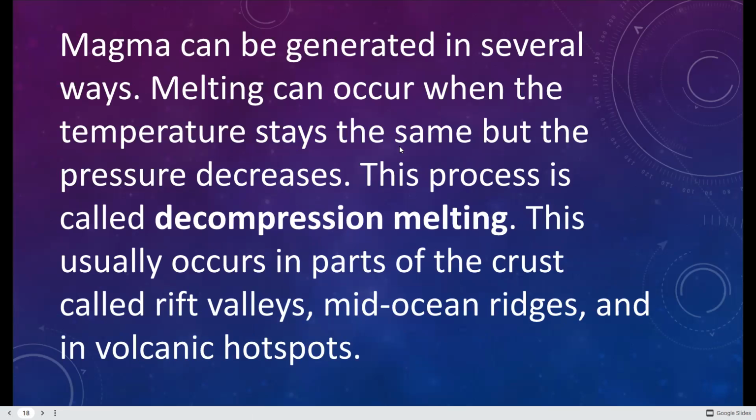Magma can be generated in several ways. Melting can occur when the temperature stays the same but the pressure decreases. This process is called decompression melting. Please take note: decompression melting. This is a condition wherein the temperature stays the same but the pressure decreases. If there is a decrease in pressure, it will actually perform decompression melting. This usually occurs in parts of the crust called rift valleys, mid-ocean ridges, and in volcanic hotspots.